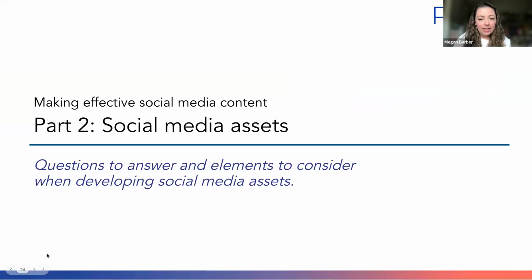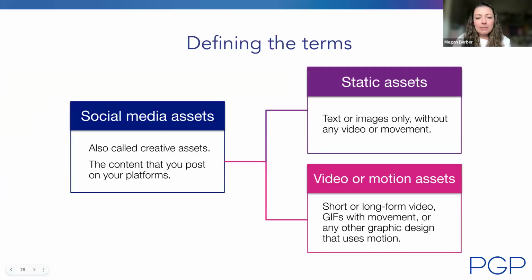So now that we've identified our audience and our content pillar, next we're going to talk through the questions that you should ask yourself when you're actually making a social media asset and the elements that you might consider when you're developing those assets. Before we dive in, though, I want us to have a set definition of what I'm talking about when I say social media assets, because there are a lot of different types of assets. Social media assets are often called creative assets. This is the content that you post on your platforms. Whether you're posting something on LinkedIn or Facebook or Instagram or Twitter, now X, all of those are social media content.